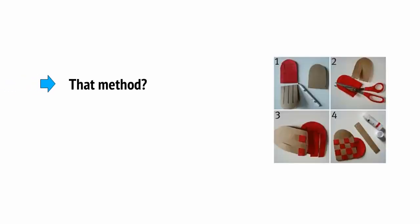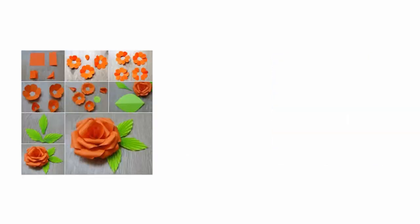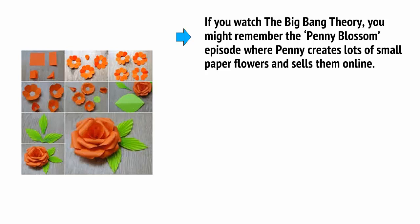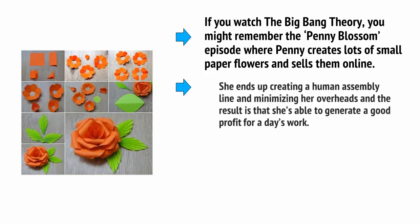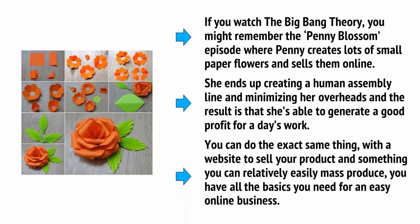It's pretty retro, but it works. That method? Well, simply start making things by hand and selling them online. If you watch The Big Bang Theory, then you might remember the Penny Blossom episode where Penny creates lots of small paper flowers and sells them online. She ends up creating a human assembly line and minimizing her overheads, and the result is that she's able to generate a good profit for a day's work. You can do the exact same thing with a website to sell your products and something you can relatively easily mass produce. You have all the basics you need for an easy online business.